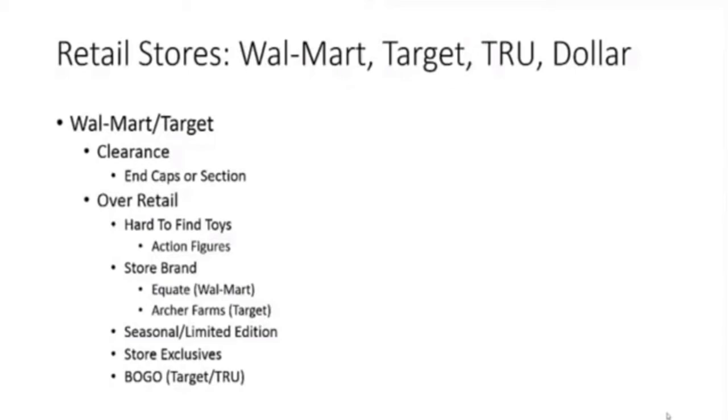You'll start to develop a feel for good clearance items, but in the beginning, just scan that entire clearance area, scan all those items, figure out what's inexpensive at the store and sells well on Amazon. Get your Scan Power app, compare the payouts to what you're paying, and see if there's enough margin to make that product worth buying. Once you've gone through all of the clearance section, you need to start looking for some of the over retail items.